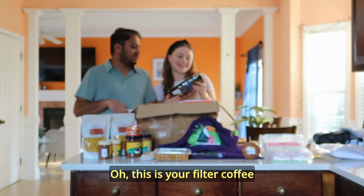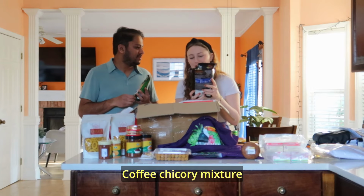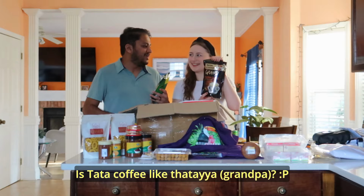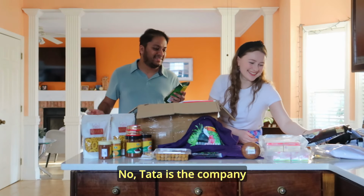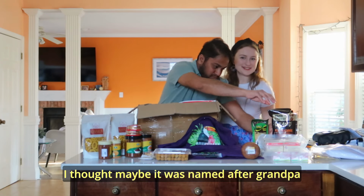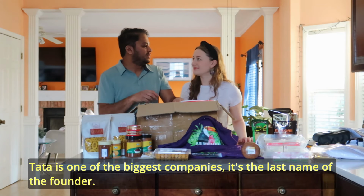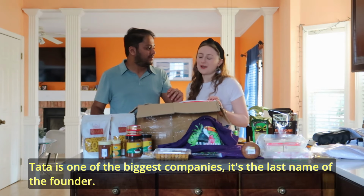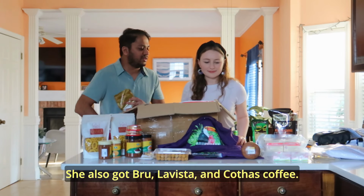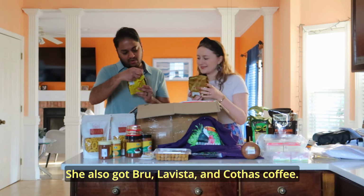Oh, this is your filter coffee powder. Coffee, chicory. And there's brew, green label. Megan. Tata Coffee, is that Tata? No, Tata Coffee is not Tata. Tata is the company. It's the name of the business. I thought maybe it's named after Tata. No. Tata is one of the biggest companies. It's like the last name of the founder. Okay. And she also got brew coffee, Levista instant coffee, and Kotha's coffee.